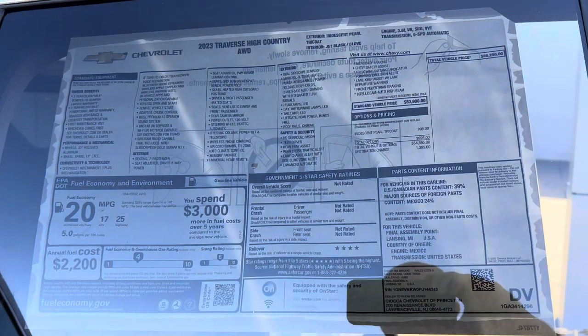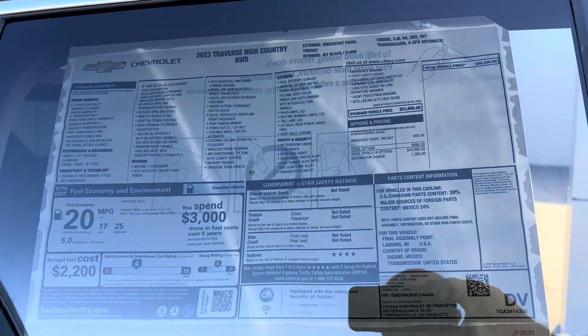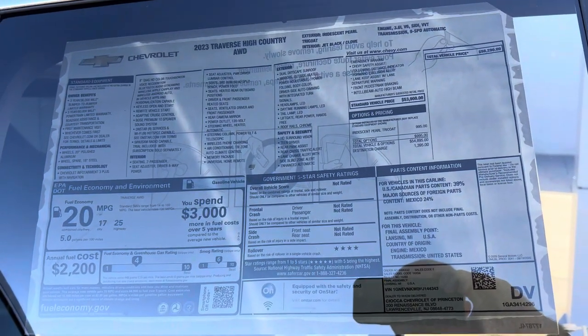All right, here is the window sticker, so you can see everything that is optioned into this 2023 Traverse High Country. And now, let's take our first spin.